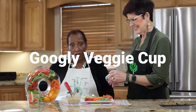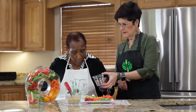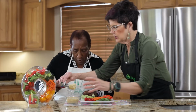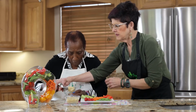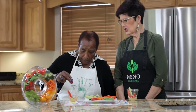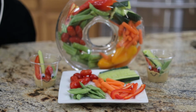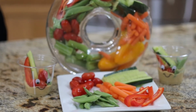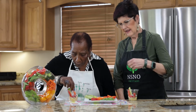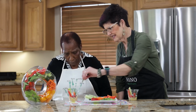Googly cups. Right. And so what do we put in the bottom of our googly cup? 1 scoop of our hummus is about 2 tablespoons. So you like red pepper and cherry tomatoes. How about some cucumber and baby carrots? And let's add some wild hair with sugar snap peas.